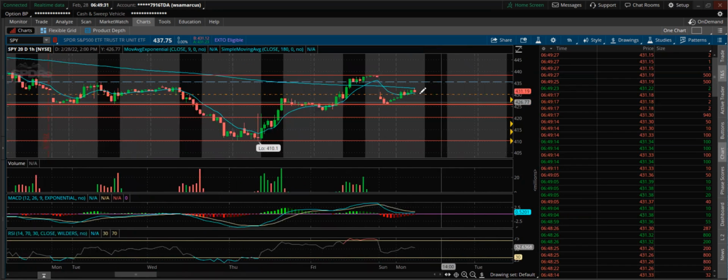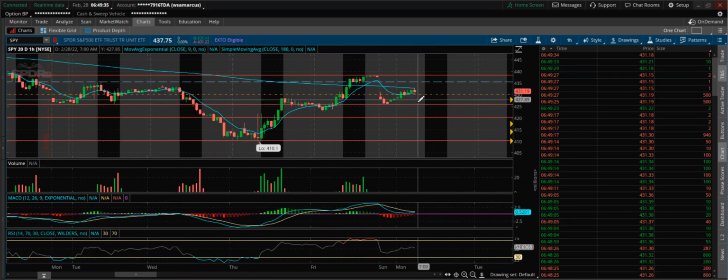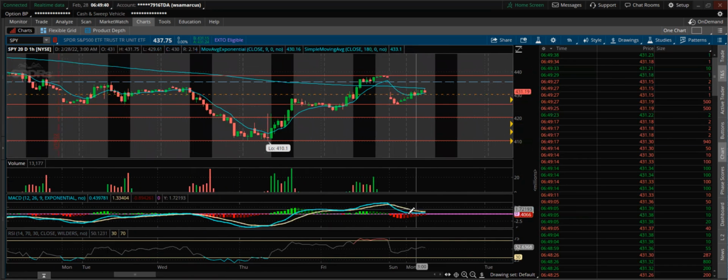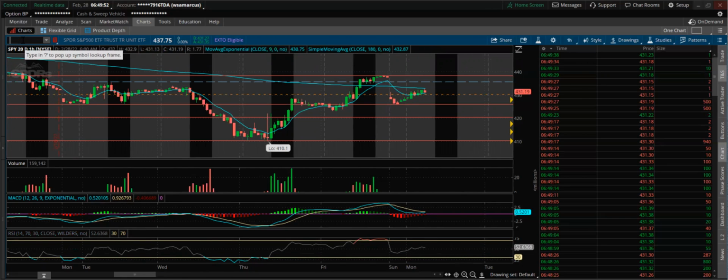On the downside, watch for the break below 430. That's going to be below the 20-day trade line, and then we can start going down towards 425. So let's see what happens. 20-day is crossed down, floating above divergence. If it crashes through divergence, we could have a bearish day, right? Looking at the RSI, it's basically sitting in the middle over here. So we have the opportunity to do both.